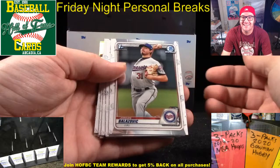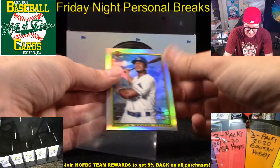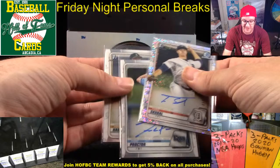Here's a Bolazovic, Jung, Henderson, Pearson, Diaz, Pipeline. There's a Wander Franco and a Dalton Varsho. So not the craziest box of Bowman that we've ever seen. Definitely not the craziest box of Bowman that we've ever seen. Here's our three autos out of that right there. Proctor, Hogan Harris, and Tariq Screwball was the sparkle there, or speckle.